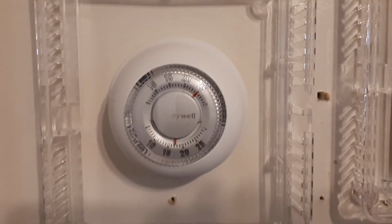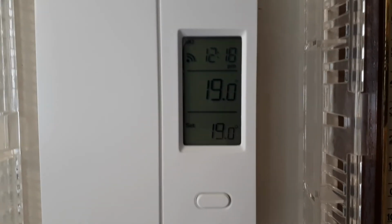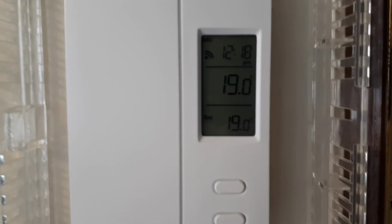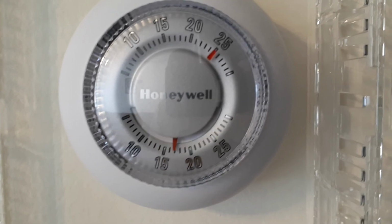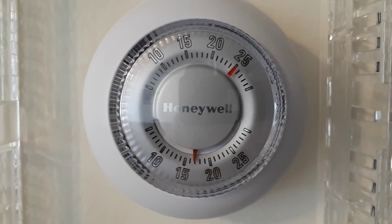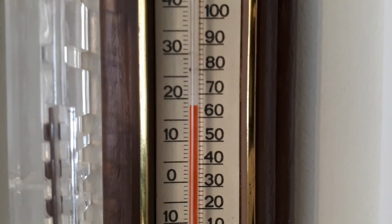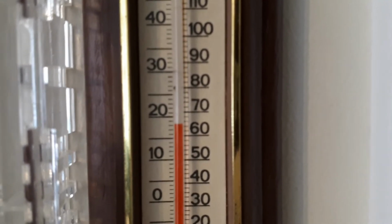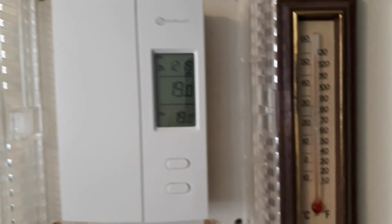This is the way it cools down. Now it's exactly 19 Celsius in the living room. 19 Celsius in the living room on this thermostat. And on the Honeywell Mercury thermostat, it's now reading 17 degrees Celsius. And on the accurate thermometer, it's actually reading 18 Celsius or 64 Fahrenheit. So everything seems to be working just fine.